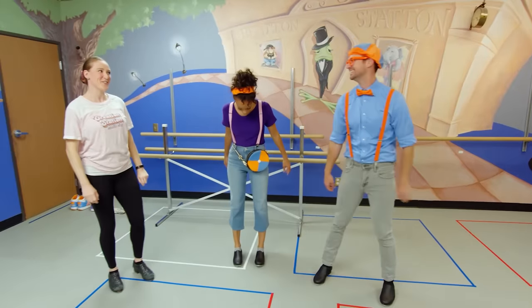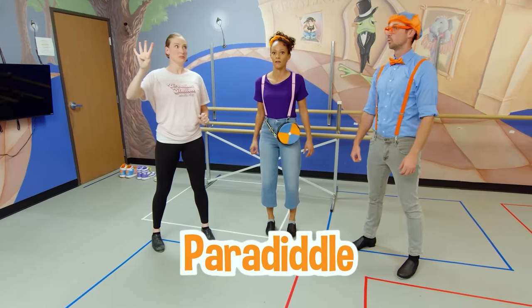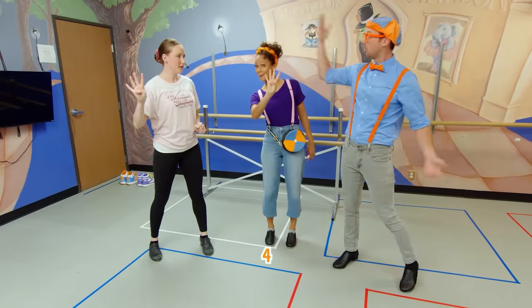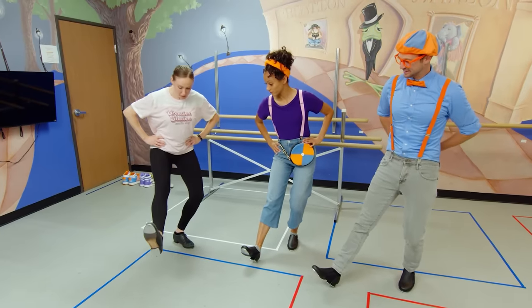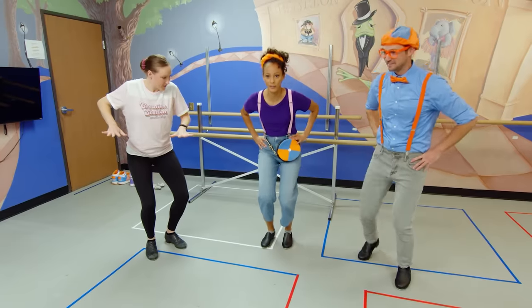Yeah, I am. Okay, we're going to learn an even harder one. This one is a paradiddle. Paradiddle. One, two, three, four. Perfect. Four sounds. We start with that dig. When you pick up your foot, you're going to hit the floor. You got it. And then set it down. Toe heel. Toe heel. Yeah, you got it.